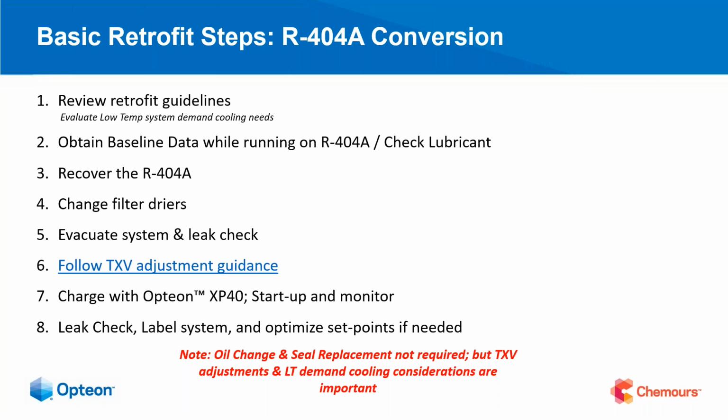So charging the system up, starting up, monitor. Again, charge should be pretty similar. And then leak check, label, and optimize the set points if needed. So we'll talk about pain points for retrofits on one of the later slides, but really if you're comparing 22 to 404A retrofits, with 22 retrofits you had to worry really about changing the oil, changing the seals. With 404A retrofits, you don't have to worry about the oil, you don't have to worry about the seals.